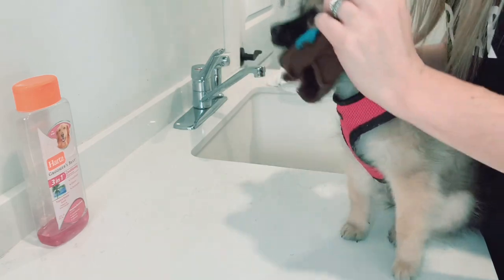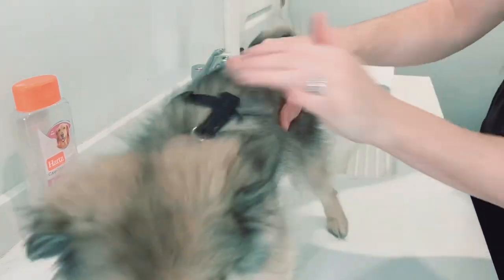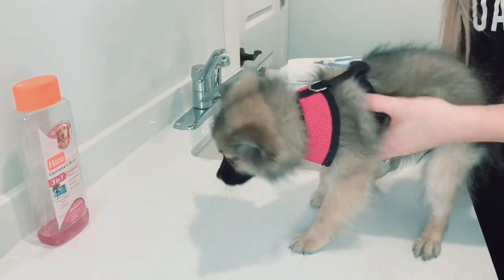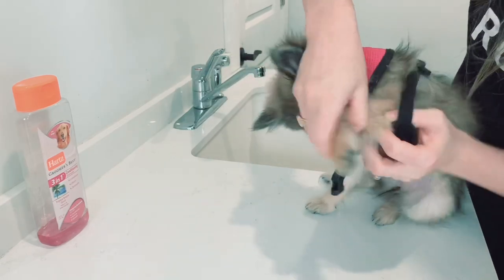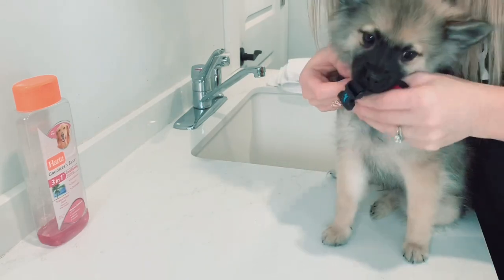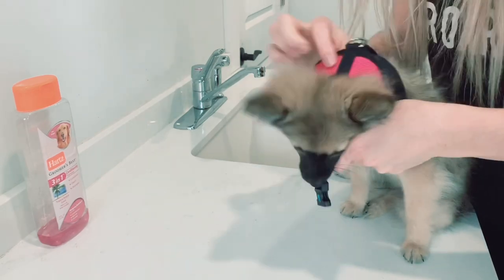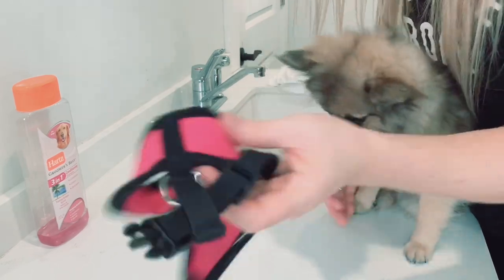Good girl. Is it slippery? Good girl. How's that? Come here, bean. Okay, so take off your harness. We got this harness at PetSmart. It's super cute. They were really great and they let us come in and try it on when I first got her. It's an extra small because she's super tiny.